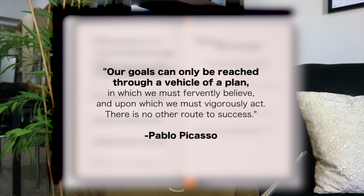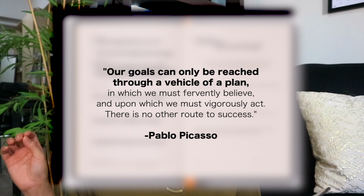There's no other route to success. That's according to Pablo Picasso. Kind of just reminds us that in order to achieve a goal, you need to plan, you need to think about how to get there. It can't just magically, the next day, you get what you want. You don't achieve something just by sitting around and hoping that one day you'll get it.